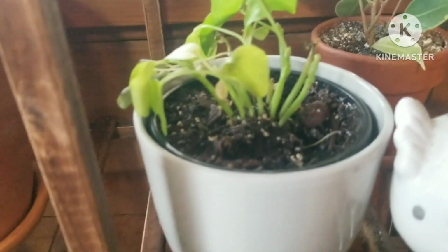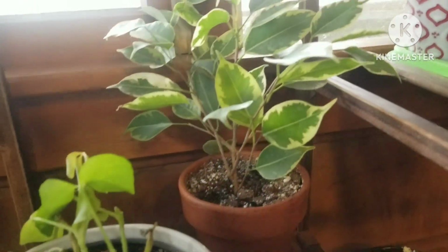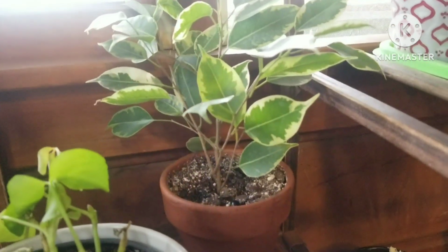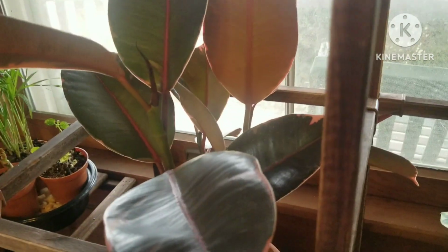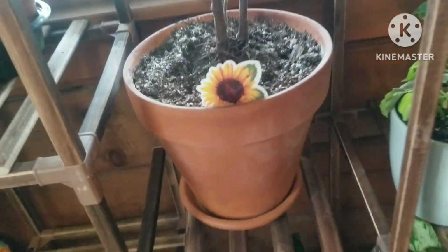Umbrella tree Schefflera, it's not looking so hot, so I'm keeping my eye on it, trying to take care of it. Here is my variegated Ficus benjamina. I believe it's a Nicole. It's doing really good. My rubber plant Ficus, this is a Belize. It's doing awesome. I repotted it in a 7-inch pot.